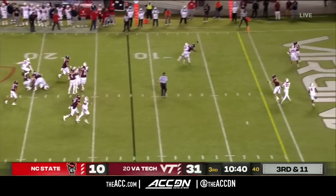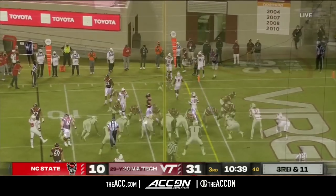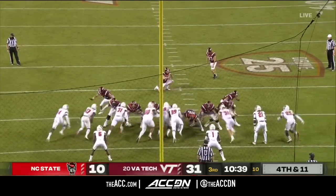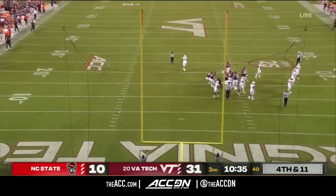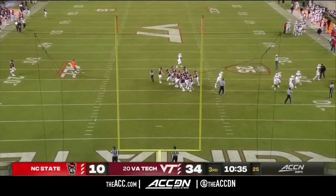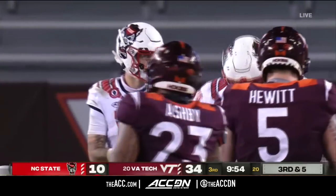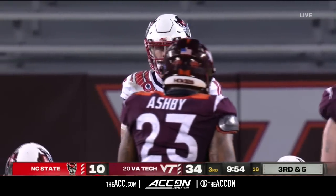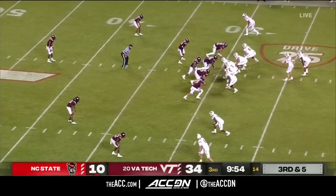He's going to step up and throw short, and it's broken up. And from 29, that is up, and that is good. Virginia Tech extends the lead to 34-10 over NC State. Running around, trying to create quite a bit of offense for this NC State group.